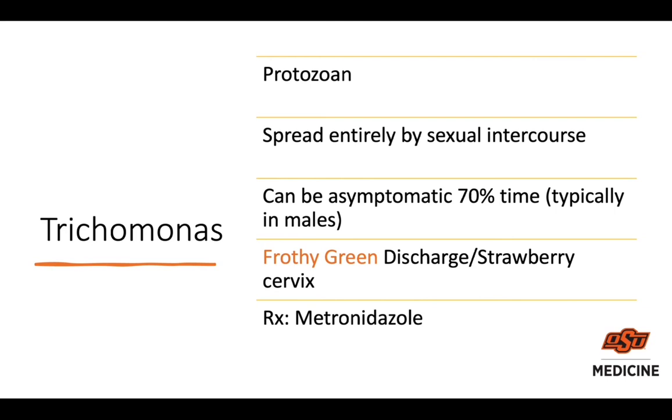So diagnosis is typically made by wet prep, so a cervical swab is placed on a wet prep and then visualized under the microscope. It is important to remember that HIV screening is important in these patients. It is seen up to twice as frequently in female patients with HIV. So anytime you have somebody with sexually transmitted infections diagnosed in the emergency department, you need to consider further evaluation.